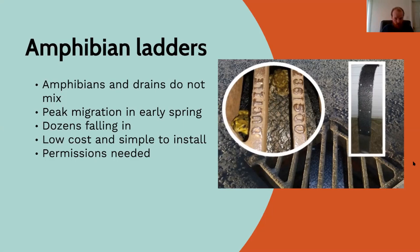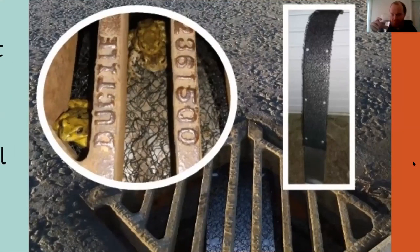And these ladders are actually quite low cost and simple to install, just attaching to the side of a drain there. But we need to get permission, of course, from the council, which is something we are working on at the moment. But we're hopeful because this has been done in other parts of the county of Wrexham with good success. And in this picture, there's a couple of toads, I think, on their way to climbing out of the drain.